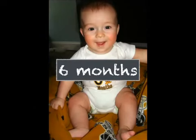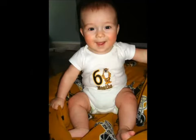By 6 months, the baby has gained trunk control and is able to sit independently when placed. He is still a bit unsteady when sitting and may fall after a few seconds. He probably cannot yet use his hands to play with a toy in sitting or move in and out of a sitting position on his own.